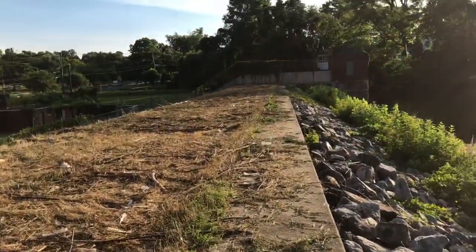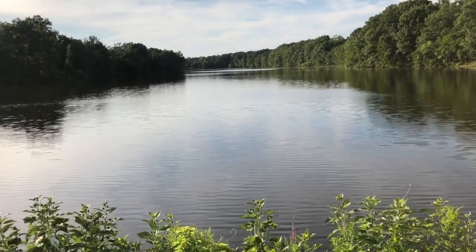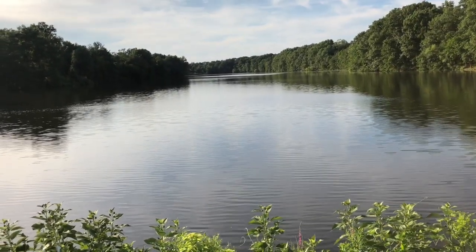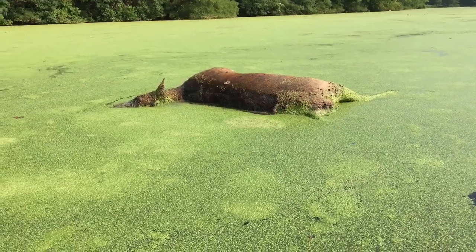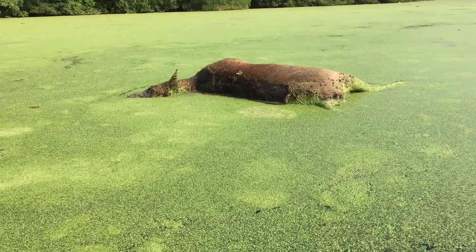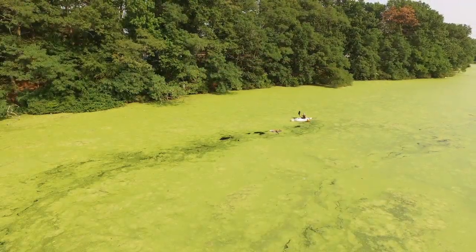Well, okay, we're here up at the top, and damnation, that is a beautiful body of water, but it is a very sick body of water. Yeah, the algae blooms here in the summertime are of biblical proportions, and boy, does it get nasty, let me tell you.